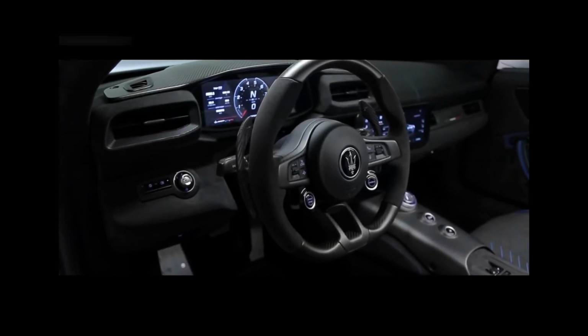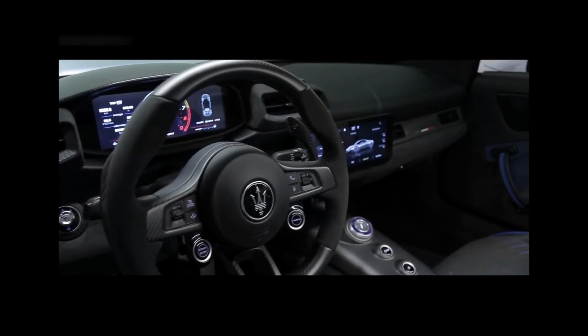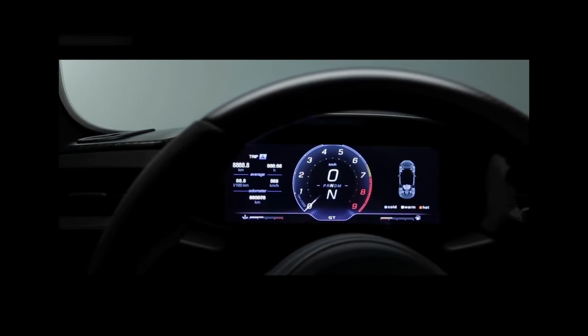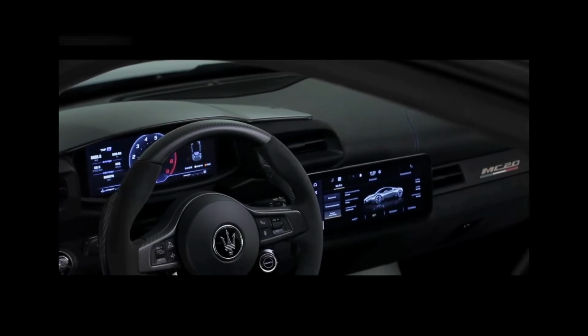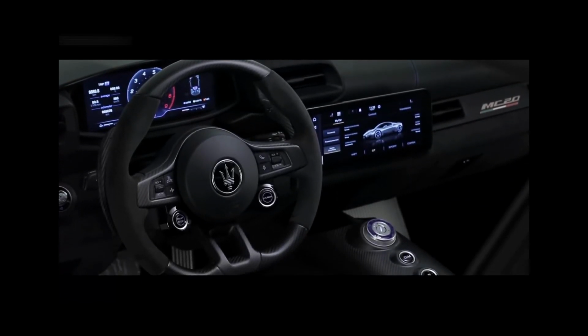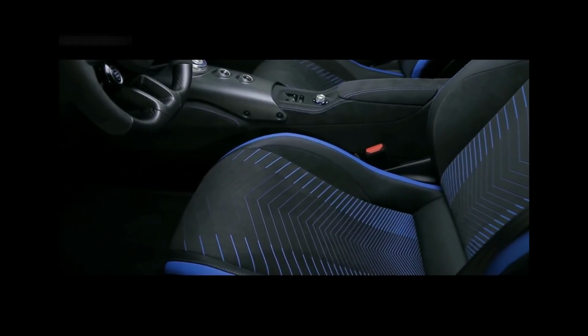Once you're in the interior of the Maserati MC20, you will see that this is all about keeping your eyes on the road, all about avoiding distraction, but also all about absolute cabin space and comfort. This car is racetrack ready, but at the same time will give you the space and the comfort and the amenities and the technology to go long distance travel.